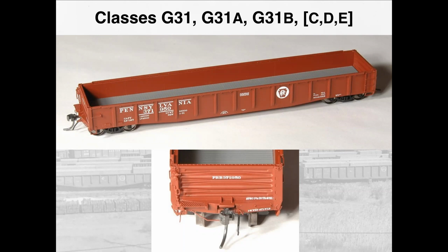Here's a couple photos of the Tangent models. Tangent has produced extremely nice models of these cars. With different flavorings, these were run on a lot of other railroads as well, so you can get accurate models for many different railroads. And Tangent also did the Bethlehem Gons as well. So there's a lot of nice 52.5 foot late 40s, early 50s Gons that they make.